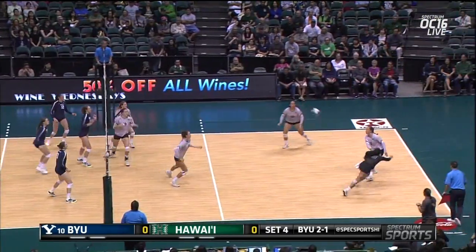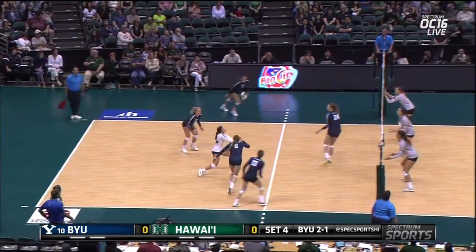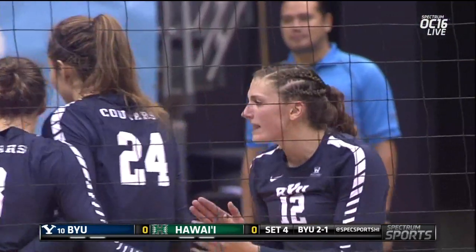Outside it goes to Jones Perry, dug up by Kahakai. What else can she do? Renato is dug up as well by Lindy Haddock, back in at setter. Jones Perry down the line and wide. Point for Hawai'i. And now you have some of the BYU hitters thinking a little bit about placement against the block and Savannah Kahakai. Exactly.